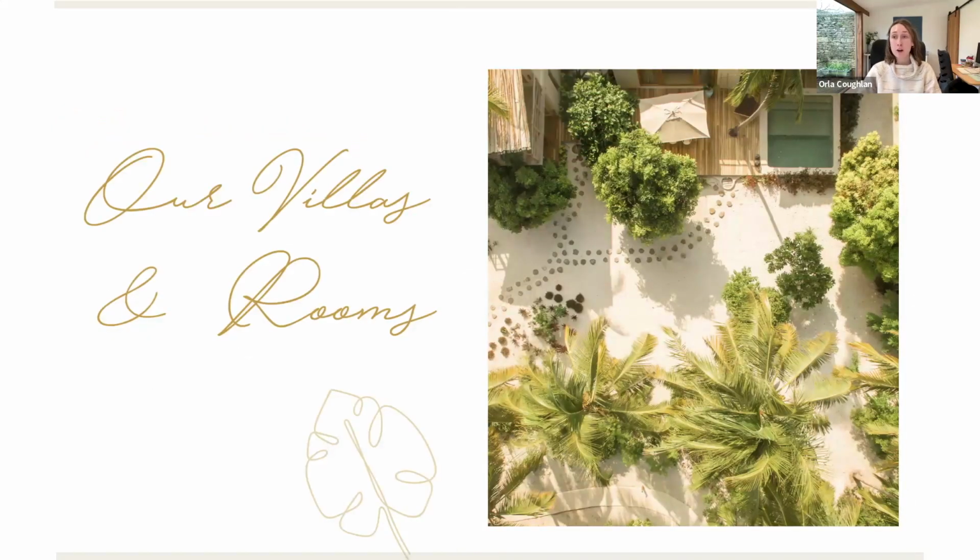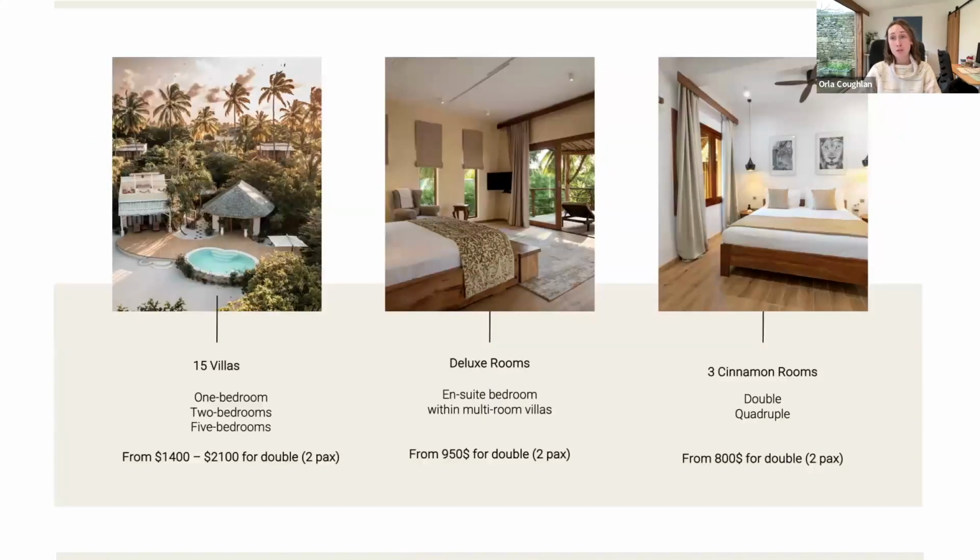In terms of accommodation, we are a 15 villa resort, spread out over 4 hectares. The villas are all very spacious and very private. As you can see in the photo, the vegetation is quite lush and dense, so they're very secluded. We have our 1-bedroom, 2-bedroom and 5-bedroom villas, and then also our cinnamon rooms. Our cinnamon rooms are our entry-level option, but again, they're really luxurious and good if budget is an issue or availability.